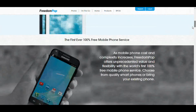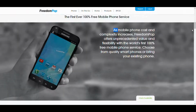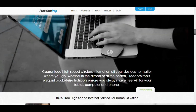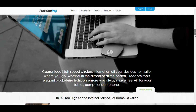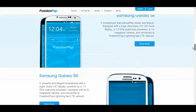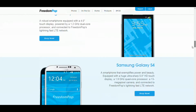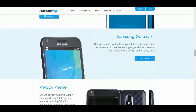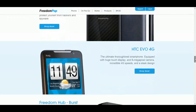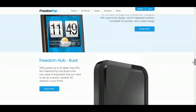But if you go through it, they've got different ones. Like, you can also get tablets like iPads, Samsung tablets, phones. Their biggest thing was hotspots. What else is there? And it goes into different ones. The Victory 4G LTE, which probably was a Sprint phone. The S4, the S3, the S2, which surprises me because the S2 is a very old phone. Privacy phone, which is an encrypted S2. Evo 4G, which I think was an older phone.